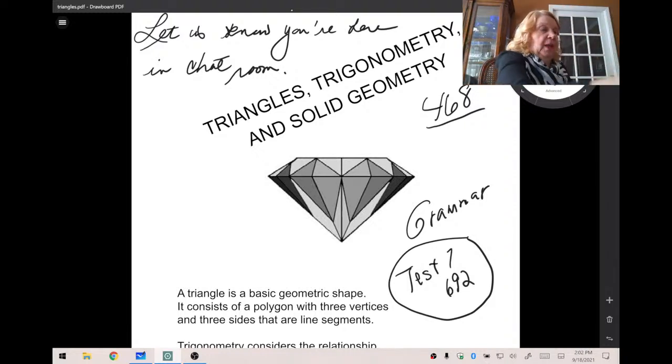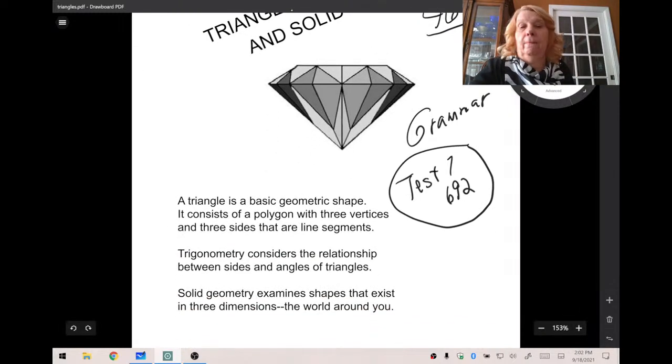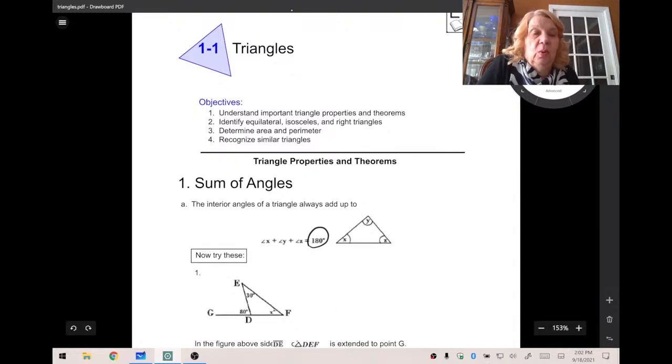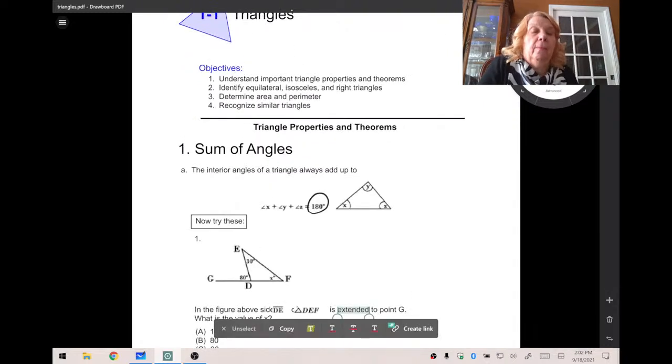So on the first page of the packet, the interior angles of a triangle always add up to 180. So that's pretty easy. So on this one, we know every straight line is 180. So this is 100, and so x would be 50. And there's a theorem.